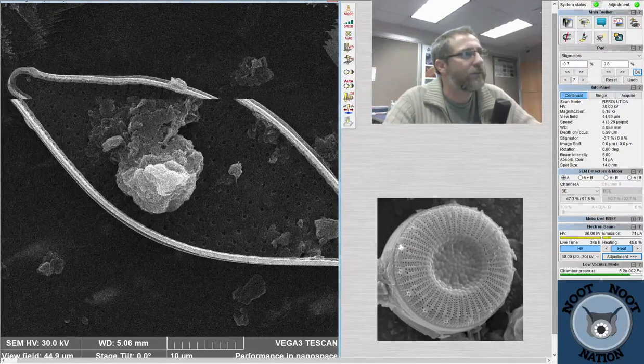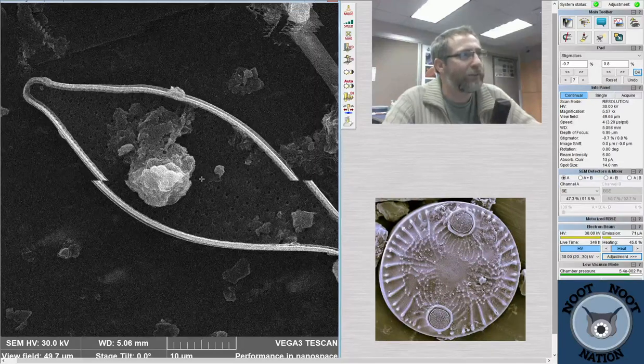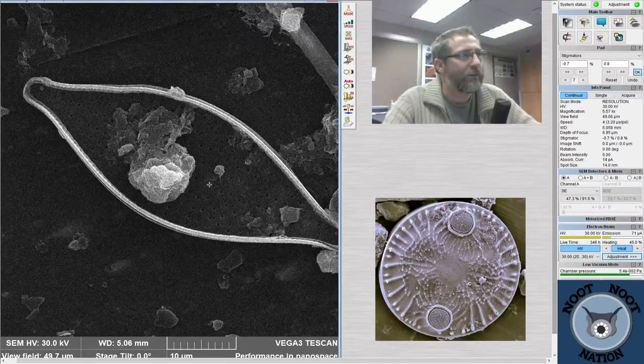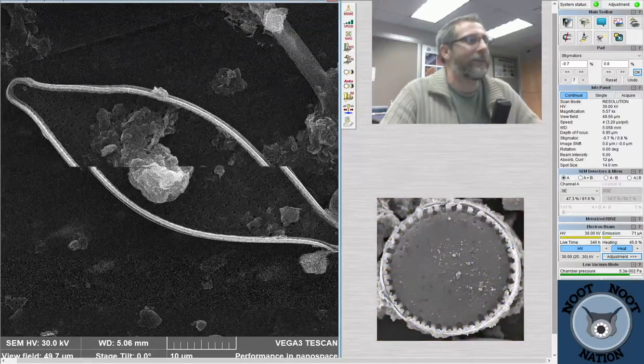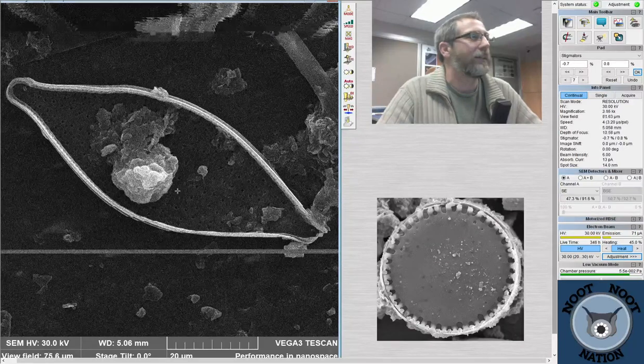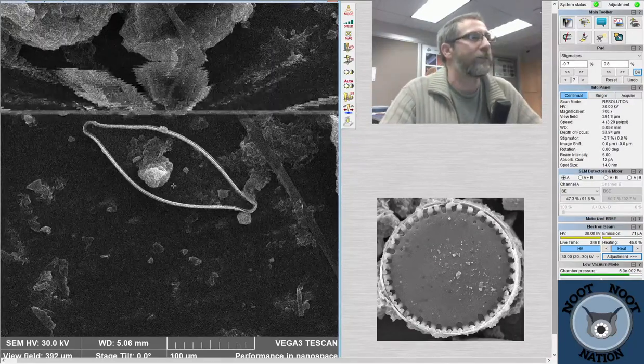Oh, cool. That's some sort of a benthic diatom. Just happened to be in the plankton. I want to go with Rhaphoneis or something like that. I'm really bad at marine diatoms, so I probably get it wrong. I drew one of these for somebody once. I just don't remember what the name of it is.